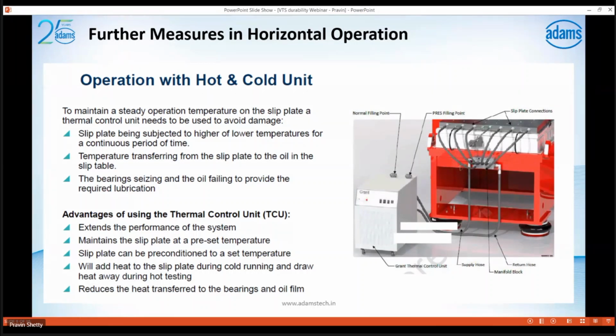To avoid this, we have a thermal control unit, and the advantages of using it extend the performance of the system by maintaining the slip plate temperature. The slip table can be preconditioned to a set temperature based on the requirement. We can add heat to the slip plate during the cold test, either -40 or 80, and draw the heat away during the hot testing. This reduces heat transfer to the bearing and oil for smooth operation of the slip table during horizontal testing.